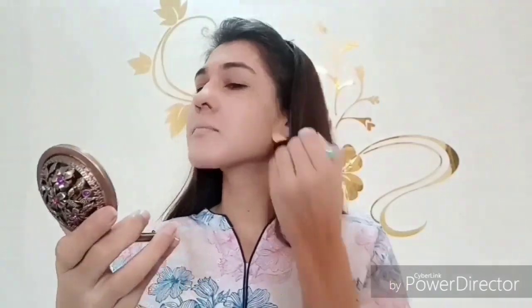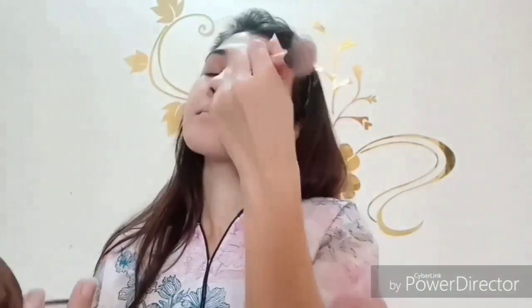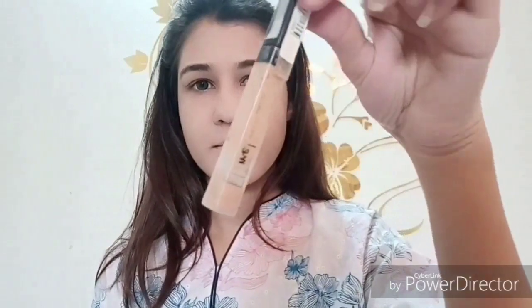I apply the foundation on my lips as well, and why I do this you will find out very soon, so don't worry and keep on watching. For concealer, Maybelline Fit Me is my holy grail. Then I set my under eyes and whole face with a compact powder.